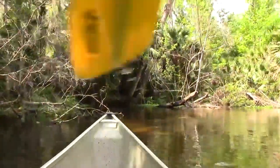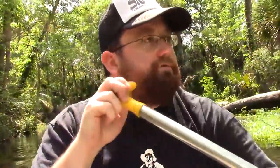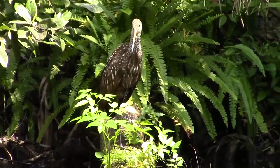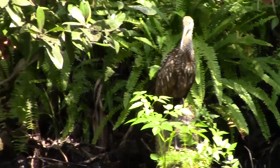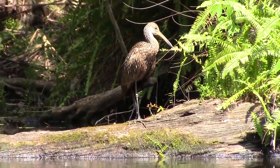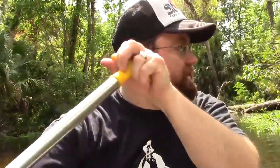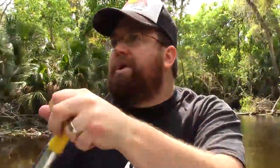Oh boy, oh boy. Get out of the way, get out of the way. Perfect camouflage for the gators. Where are you gators? I'll find you gators around here somewhere. Looks like it's just hanging out. Hi, nature. Find me some gators in these waters here somewhere.